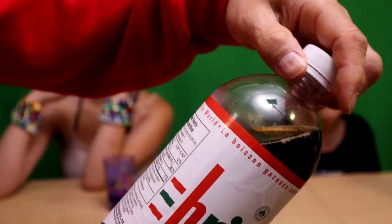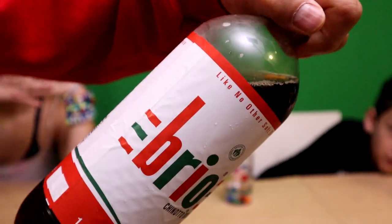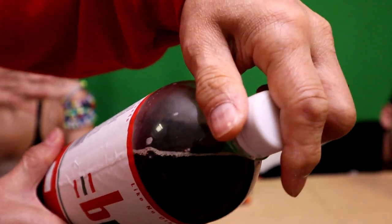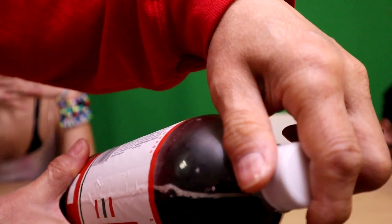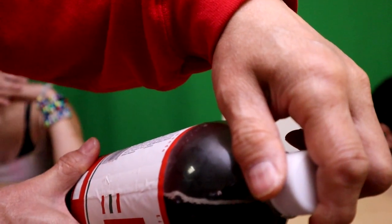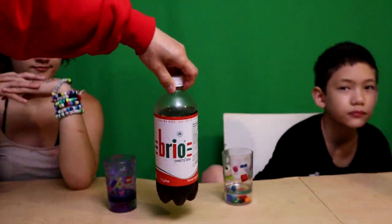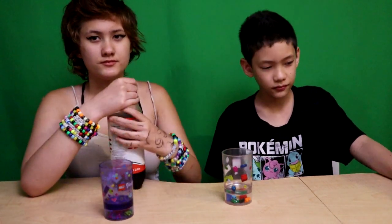And kind of let you know, it says here, Chinotto soda. And its ingredients include water, sugar, glucose, fructose, caramel flavor, and a bunch of other chemicals. Brio. All right, let's try it out.